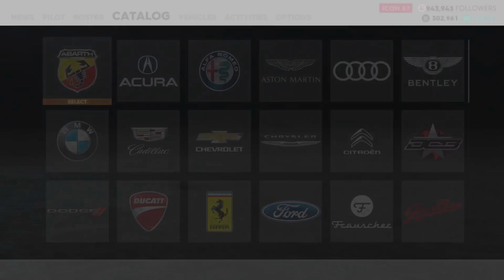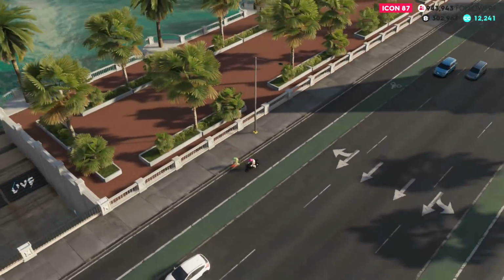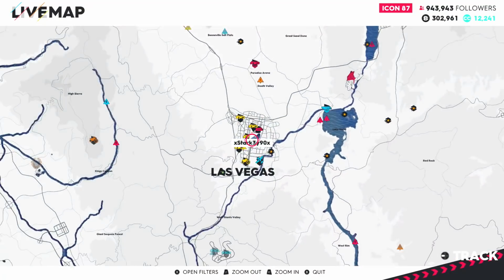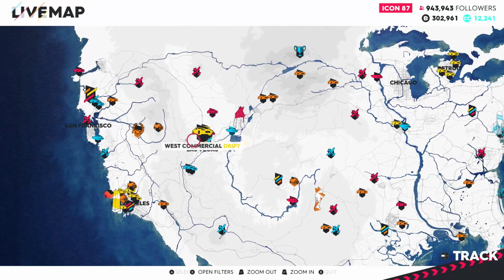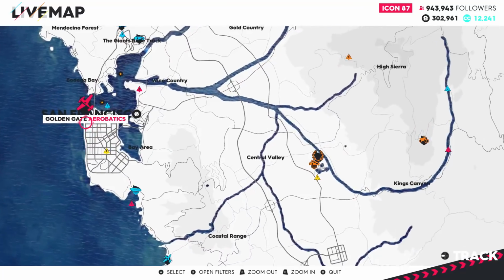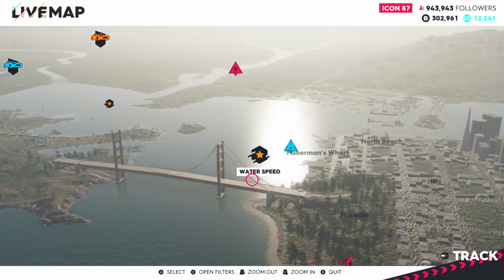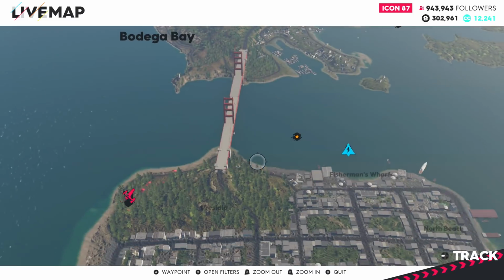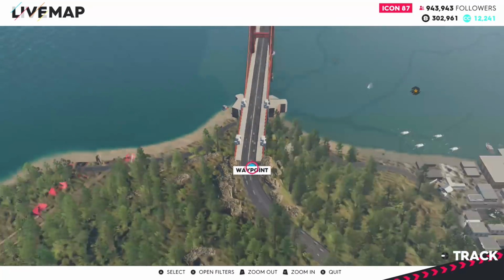And today's challenge is gonna be a simple point-to-point battle. We are right now at the heart of the Las Vegas Strip, and we're going to be driving across to the west side where the San Francisco Golden Gate Bridge is. That will be our final destination for this challenge. So it's not too long, but I just want to see how these bikes respond with maxed out parts equipped, and which bike is faster.